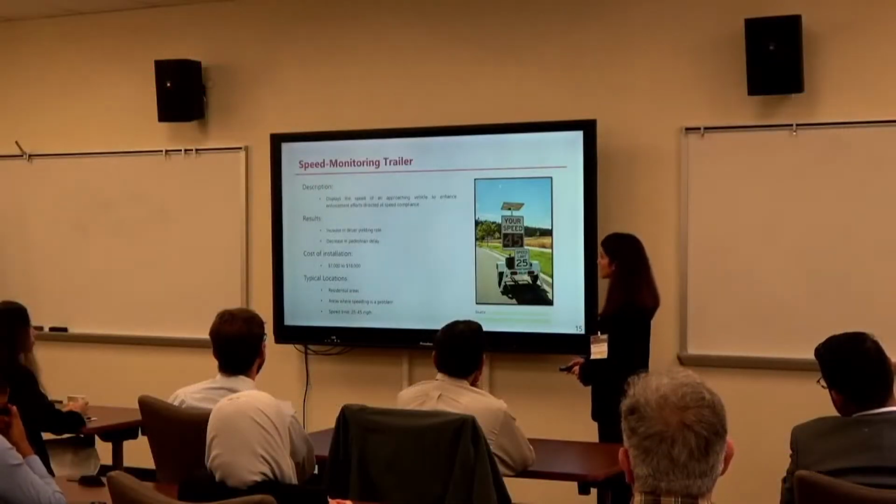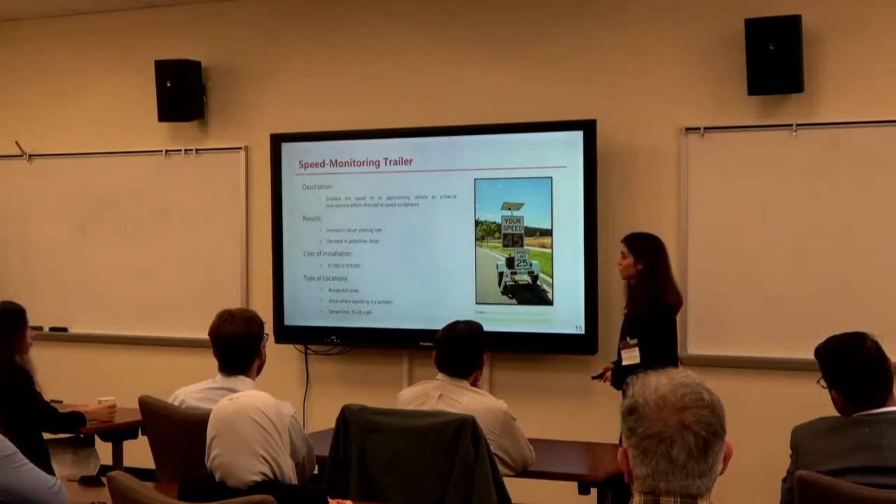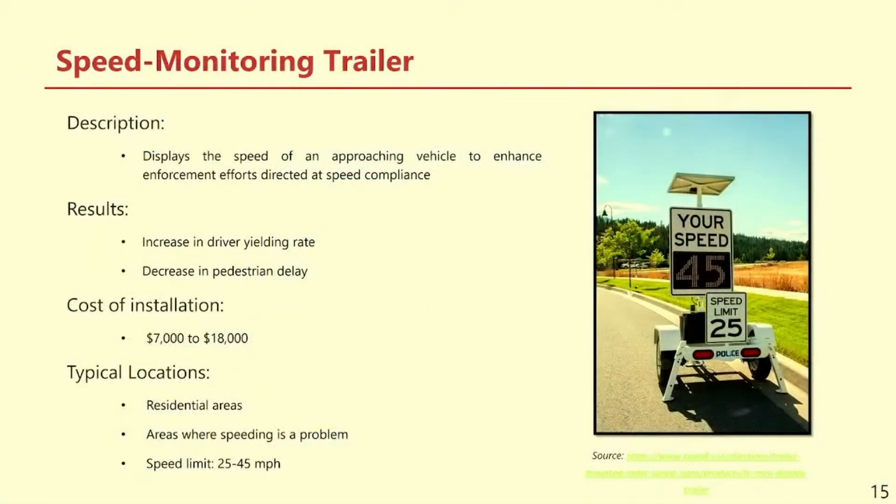The next countermeasure is the speed monitoring trailer, which displays the speed of approaching vehicles in order to enhance speed compliance enforcement, and they result in an increase in driver yielding rate and a decrease in pedestrian delay. They cost from $7,000 to $18,000, and they are typically installed at residential areas and areas where speeding is a problem, and also areas with a speed limit of 25 to 45 miles per hour.